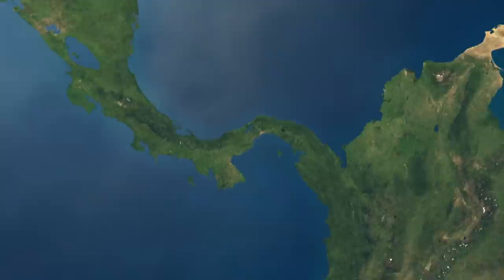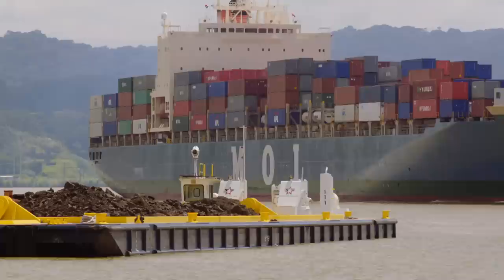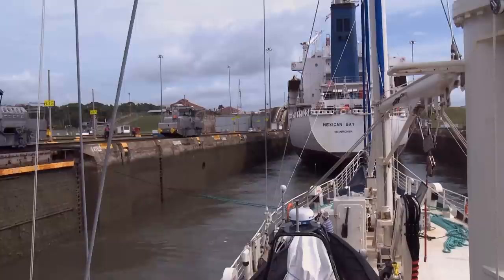This small country is famous for its canal across the Isthmus of Panama, a maritime passageway that allows ships to quickly cross between the Atlantic and Pacific Oceans. It's impressive because every year there are approximately 1,500 boats that navigate the Panama Canal to transport hundreds of millions of tons of cargo. The Sedna IV also traversed the Panama Canal.